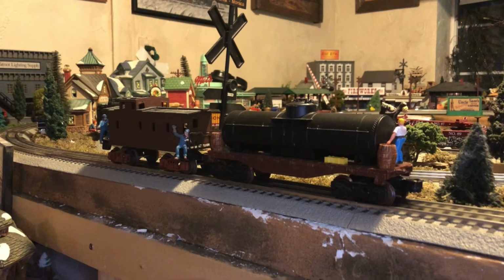Now we're on to the third to last category, which is custom items. These are the two cars you've seen the most in my videos. This is of course the finished logging tank car here, and then behind it is the logging caboose. These are the prized possessions of my custom items that I've done.